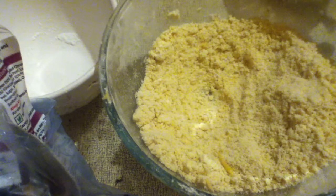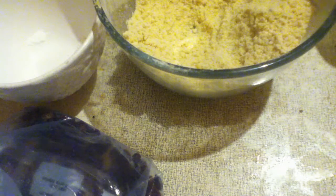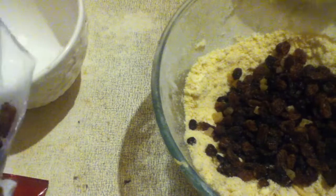Okay, right. Now, I'm going to add some mixed fruit in the bag. She recommends 50 to 75 grams. Truthfully too lazy to actually bother weighing it, so I'm just going to be completely honest with you. That looks like quite a lot, so hopefully that will be enough.